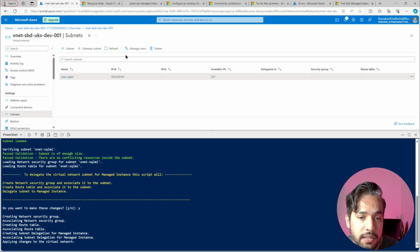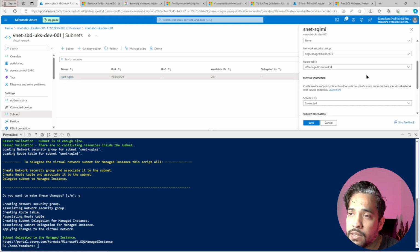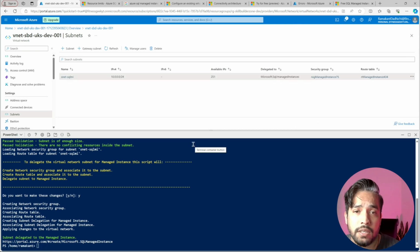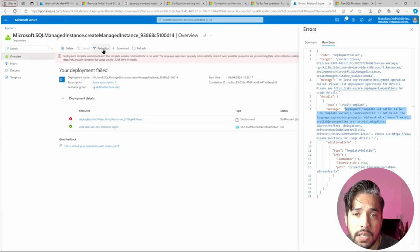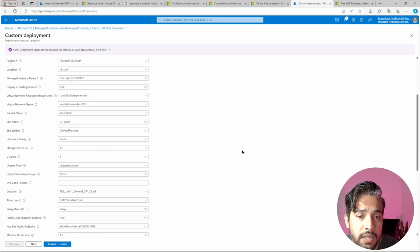It is creating the resources. Subnet delegated to managed instance. Let's quickly verify. You can see the subnet delegation has been completed. So yeah, this is done. Now we should be able to redeploy our changes for the deployment. Let me select the resource group again. That's okay. Everything else remains the same. We don't want to change anything.